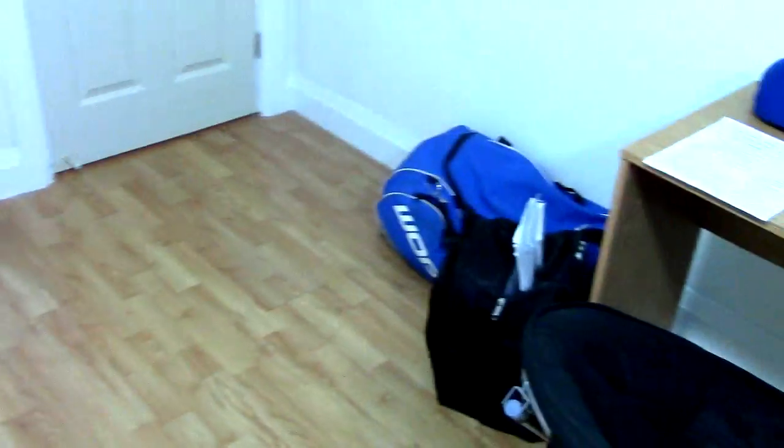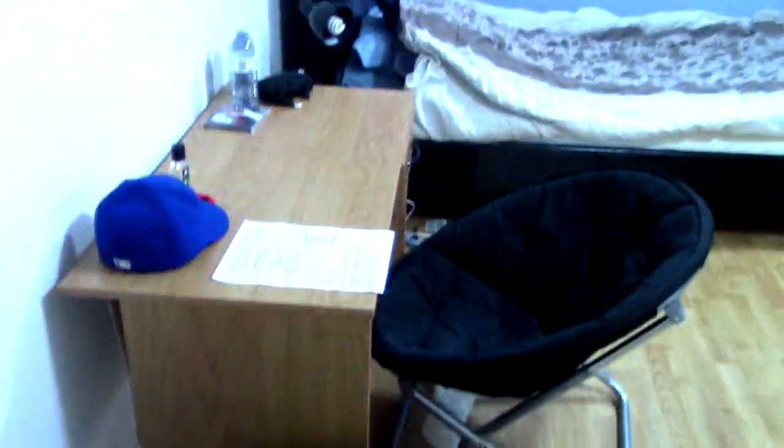So I want to do just a little room tour first. This is what it looks like when you come in. There's like a little cubby hole here. As you guys can see, there's a mirror and my bag there. This is what it looks like when you enter, and this is what it looks like from here.